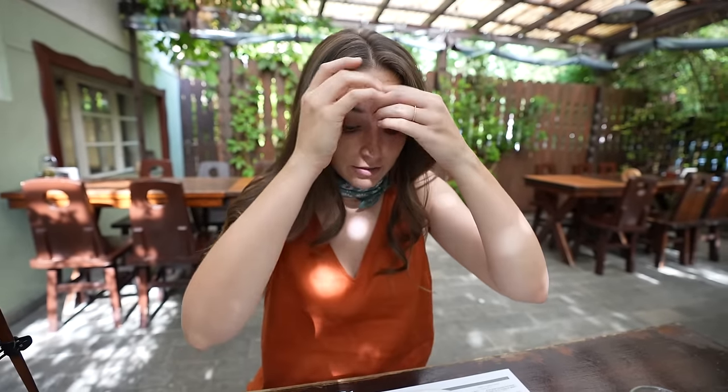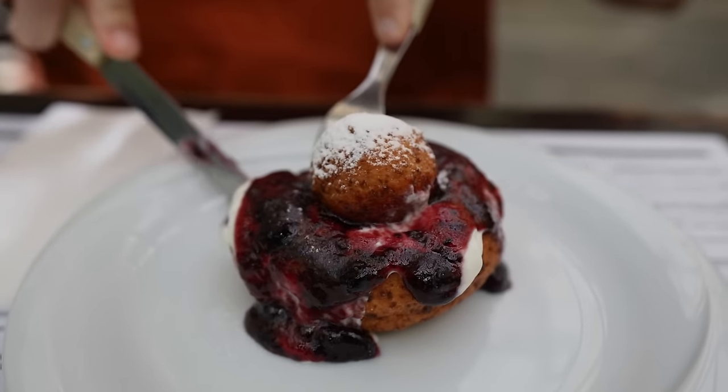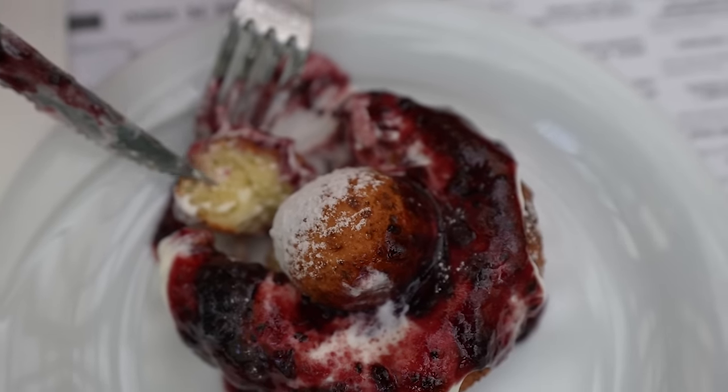It smells delightful. Also, first cutting into this, it has visible bits of cheese inside it, and every time we've had it, it says that it's a cheese donut, but you don't really see it. It just looks like a donut. This one you can see little pieces, so I'm very interested to give it a taste.